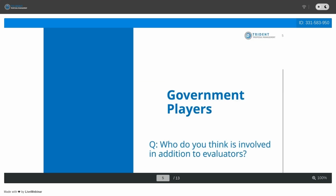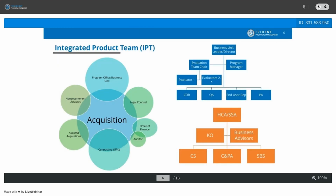So government players, who do we think are involved in addition to evaluators? When I was on the industry side, when I thought of evaluators, I only thought of the technical evaluators. I didn't really know the various players involved until I became a contract specialist, and I saw, wow, there's a whole slew of people that I didn't know even really existed. I knew about cost and pricing analysts because they always checked my pricing volume, but I wasn't sure of all the other people involved. If we go into the next slide, we'll see a snapshot of who's involved.